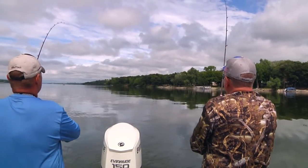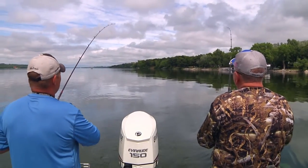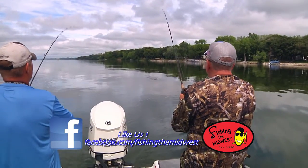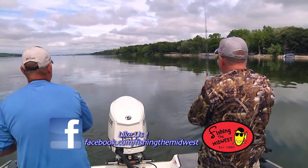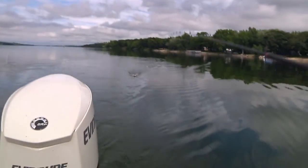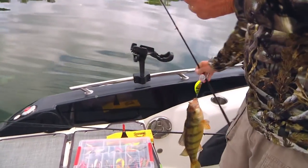Double. This is a perch too. Trolling crankbaits, crankbaits for perch. Should I get mine out of your way? You over or under? I'm under. Okay. Triple. You got a nice one there. I do. I had a nice one. Mine flopped off. I'll grab this outside one. Okay. Or the inside one. Another nice perch.